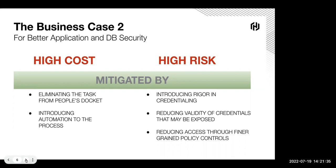With respect to risk, it really requires, first of all, much more rigor in credentialing. This might mean, no more password 123, much longer, much more complex passwords if you continue to use passwords. You also can reduce the validity of those credentials. This means the time to live for credentials should be reduced. And you reduce access to resources, whether it's secrets or databases or whatever it is, really through finer grained policy controls. So this would be the way you would mitigate that risk aspect. Now, these are not all the things that you can do, but with respect to Vault and what we'll be talking about today, this is kind of what we target as the mitigations for these particular risks.